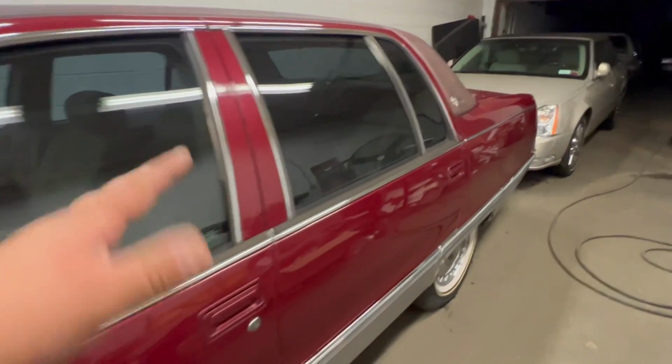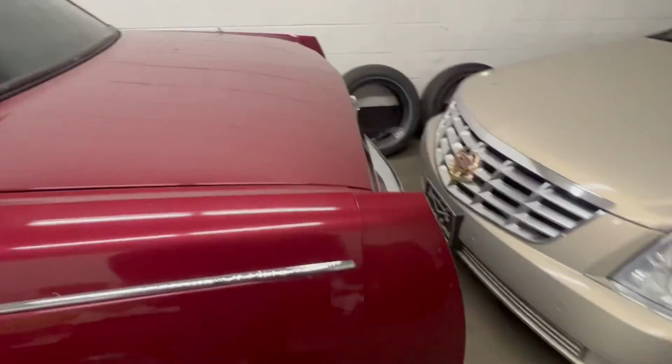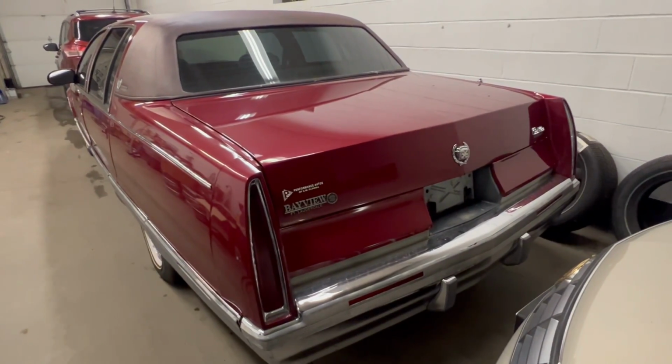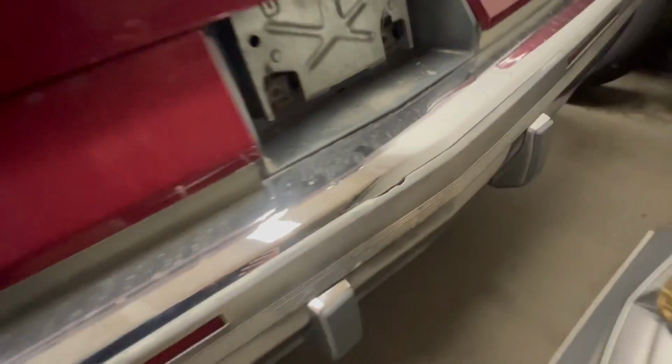So we got it back here. Great running and driving car. Obviously, we're going to go through it mechanically, give it a good check over. There's some cosmetic things I'm going to do to this car, like this rear bumper impact strip is ready to come off. A couple chips missing out of it.